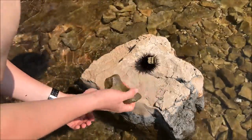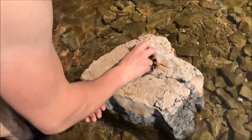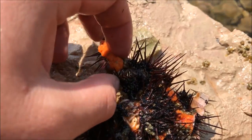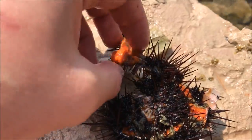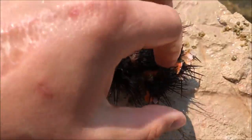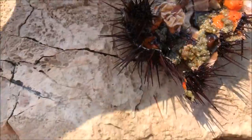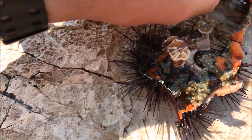Best way to do it, just use the rock that you find around. Whoa! See this orange stuff here? It's all eggs, but it's all nicely edible. That's beautiful. So just so you know, only that part is edible. Everything else you can just throw away. I'm gonna take some more.